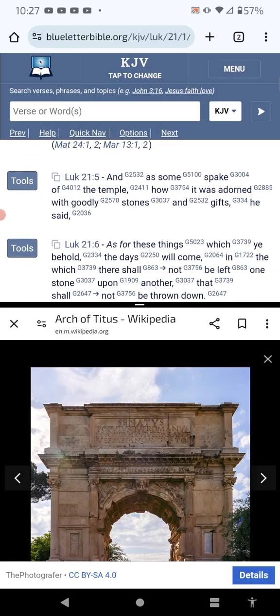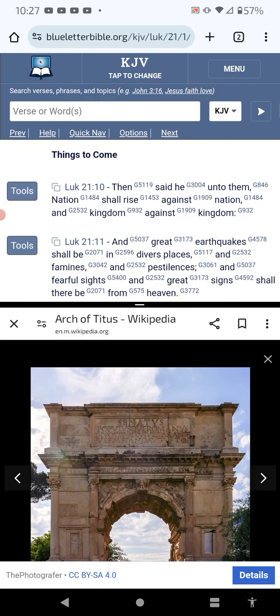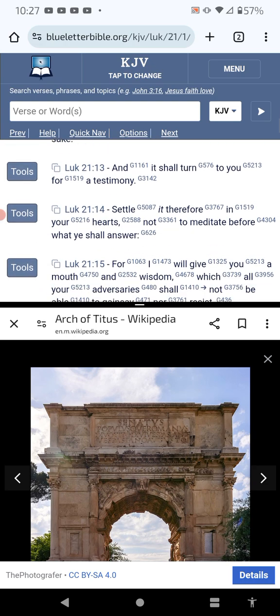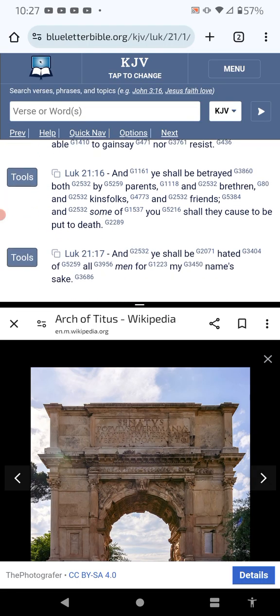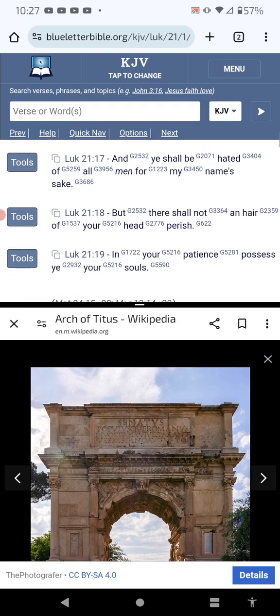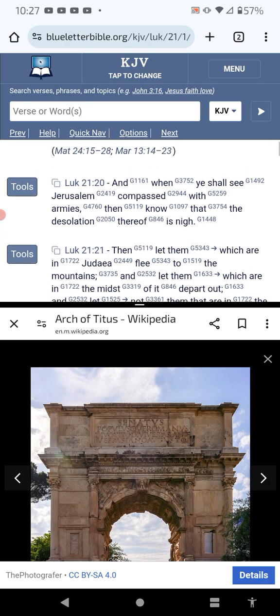Because I don't want to look over it, right? Because Yahweh prophesied about this time period here. And as a matter of fact, I probably should have just punched up that portion there where it says flee into Judea. But we'll find it. Bear with me. We got this far. Bear with me. Here we go. Luke 21 and 20.